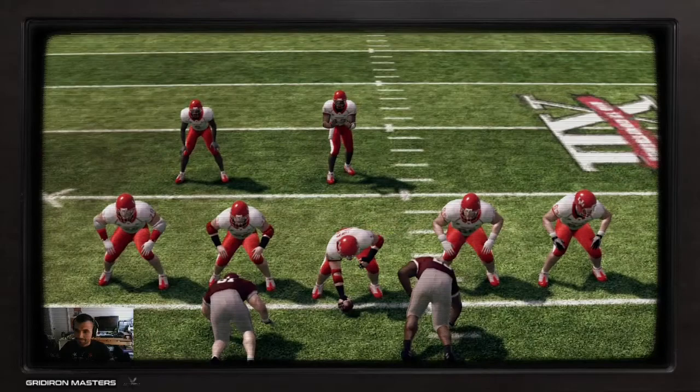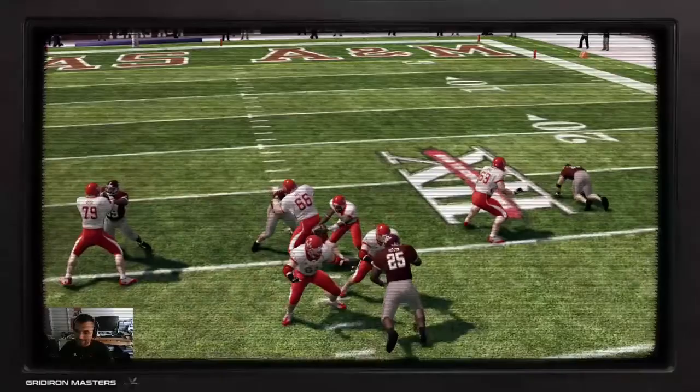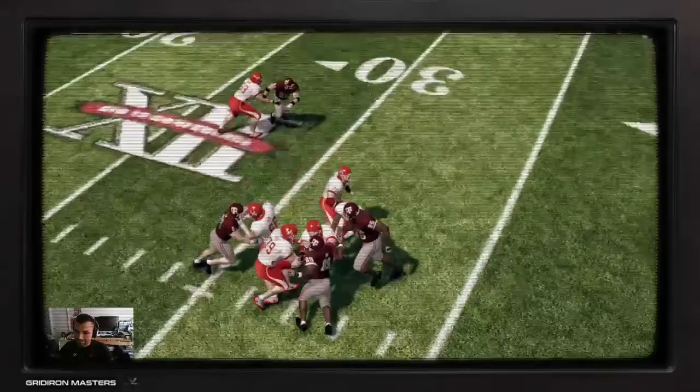I'm straight up EA trash right here. I guess that says something about my defensive line, actually. QB's just frozen. And you can't even touch him. He has so much time. Yeah, this guy should have gotten him. Look at that crap.